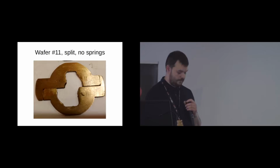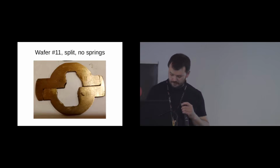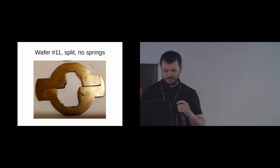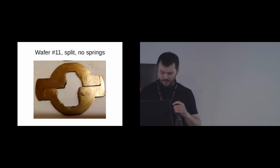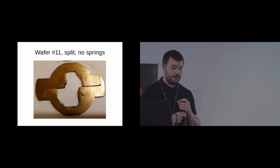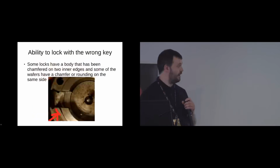Then the number 11 wafer has a little specialty in terms of it has no springs and it's split. So this is hard for lockpicking reasons, because there's practically no way to typically move it the other way, except this also provides the possibility, because these will move each other. So if you push the other one too long or too much, it will push the other one back. So it's hard in terms of if you set it correctly and then you move the other, you can easily unset it and the lock basically resets. You hear that nice little click and you're back at the beginning with the picking.